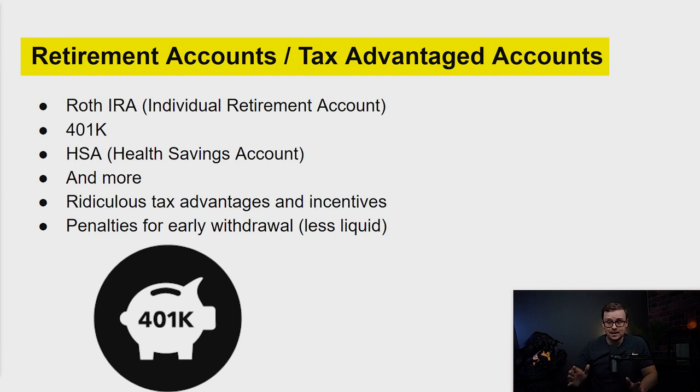And these tax incentives and tax advantages are just absolutely ridiculous, and you'd be crazy not to take advantage of them. However, there's usually early withdrawal penalties, right? So this means that the investments are less liquid. So these are designed to be accounts where you don't withdraw it until it's time for you to retire. But if you do decide to withdraw early, there are some really nasty penalties, and that would kind of defeat the entire purpose of having all of these tax benefits. So you definitely want to take advantage of your retirement accounts if you can.